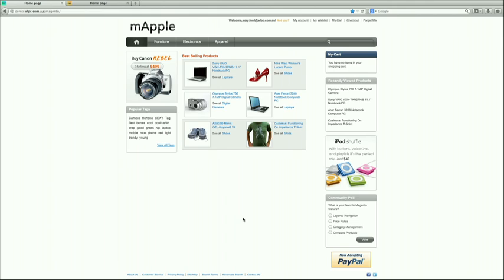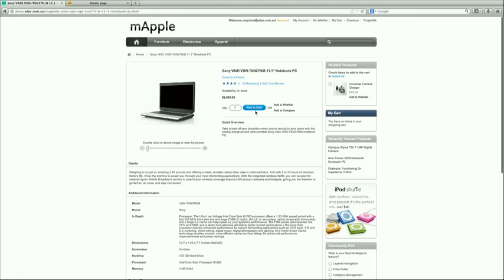So what you'll see here is a regular e-commerce store. And you'll notice up the top here that I've already created an account on the site. It knows who I am. If you want to contact me about any inquiries, go ahead and use that email address. What I'll do is add a product to the cart. And we'll add this laptop here.